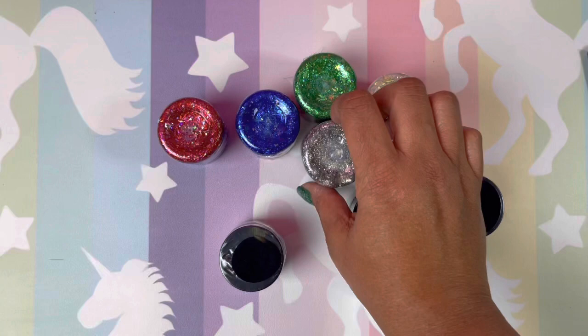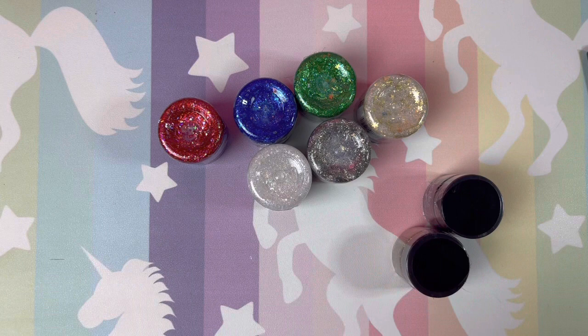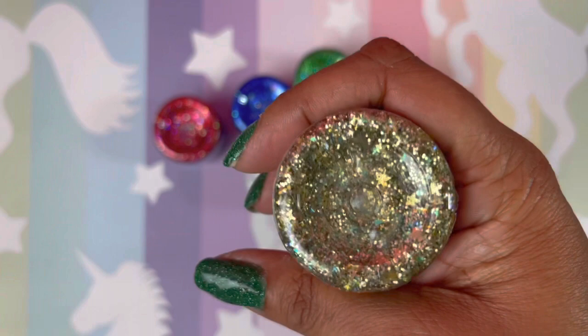My next color is Moondust. This is awesome. This is an awesome color. This is Moondust. My next color is Supernova. Definitely has stars in that one. That's beautiful.